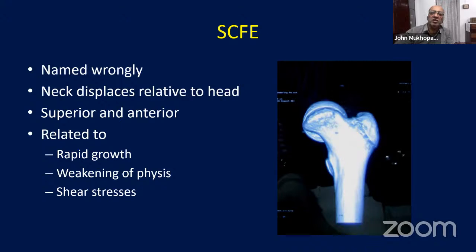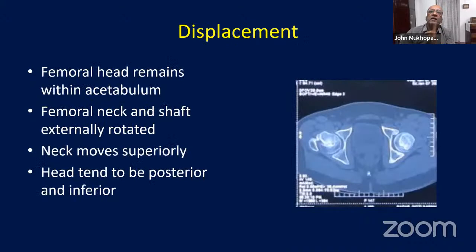Now, there are a number of studies to look at the histological issues involved. We're not going to go into that, but suffice to say that the femoral head actually remains within the acetabulum. You see that? The femoral head is within the acetabulum. It's the femoral neck and shaft which get externally rotated. The neck moves superiorly and anteriorly, while the head tends to be posterior and inferior.